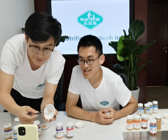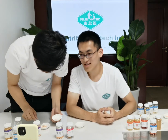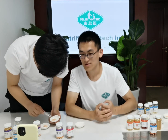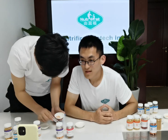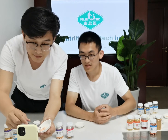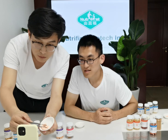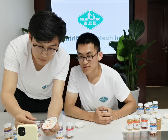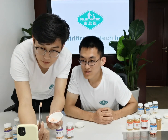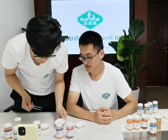You can see this tablet. It is a multivitamin and minerals tablet. Minerals can also promote the body's metabolism. So the combination of vitamins and minerals is better for our body. You can see this tablet about the shape, the size, and the specification. You can provide your needs and we will make it according to your needs.